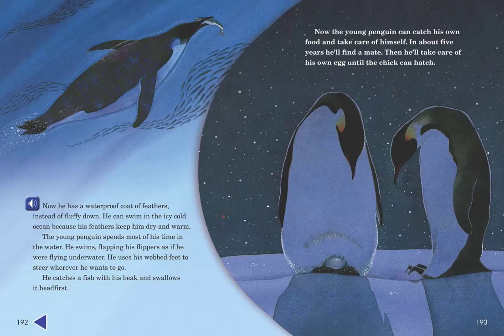In about 5 years, he'll find a mate. Then, he'll take care of his own egg until the chick can hatch.